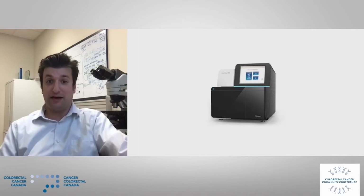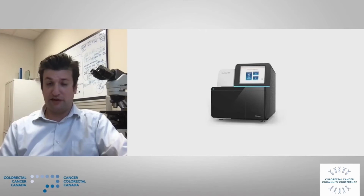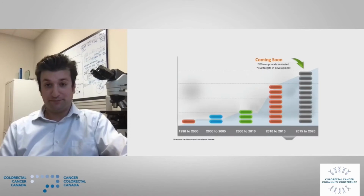And as was mentioned, when the human genome first came out, this was exceedingly expensive and unattainable. It took about 10 years to sequence the first human genome, and it cost $1 billion. Right now, we can do that in a single day, and it costs under $1,000, making this accessible to guide every patient's treatment. But one other limiting factor is the drugs that are available.